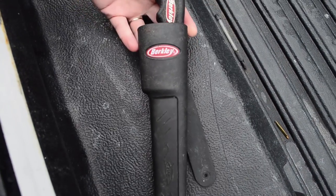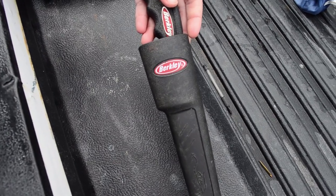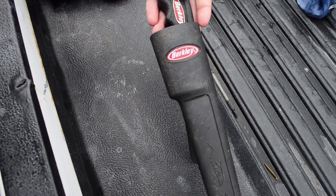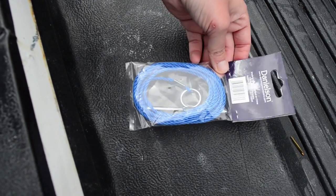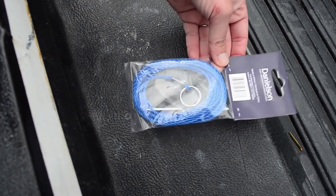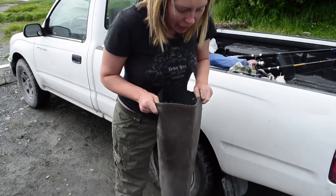You're going to want a knife. You need to kill your fish right away after you catch it to respect the animal and also make sure that you alleviate as much suffering as possible. You need a stringer. Make sure that you are able to carry your fish and also keep them cold while you're fishing. You're going to want a good pair of waders.